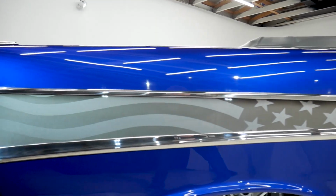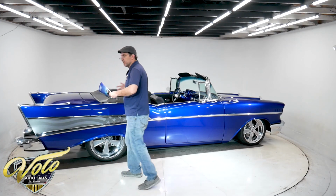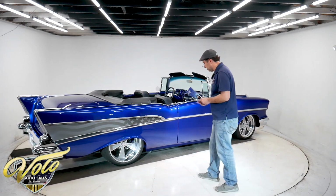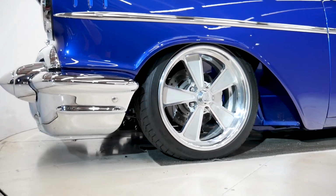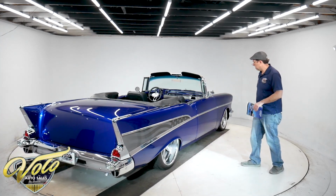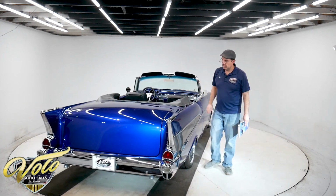This is a Bel Air, but they went with the 210 trim, trying to keep it, I don't know if subtle is the right word, but clean and classy. They don't want to jazz it up too much. Big staggered size wheels tucked up under there. Right now I've got the air right down. The ride height will be a little bit higher. All the stainless trim is shiny because it's all new.